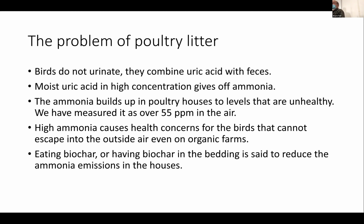But living in there for 24 hours inside these poultry houses means that they actually get some problems with tracheal lesions that can cause bacterial infections that lead to a premature death of the poultry. And these are birds that cannot, even in an organic farming situation, escape the poultry house. They're basically stuck inside. And so the idea of giving them biochar in this setting, whether you're giving it as a feed additive or as an additive to the bedding, is to try to reduce that ammonia emission in the houses. And so we had the opportunity to do that. Next slide, please.